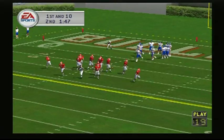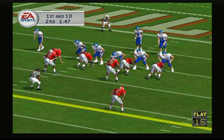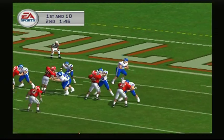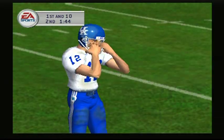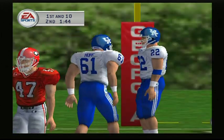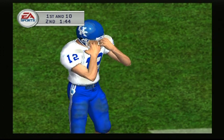It's first and 10, ball on the 11. The Wildcat, set up in the gun. He unloads it, and that one's fallen incomplete. The wide receiver couldn't catch up to that ball. And you know what? No one could have caught up to that one. He just misfired it.